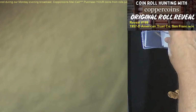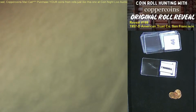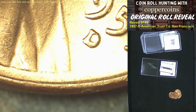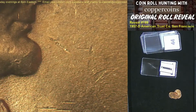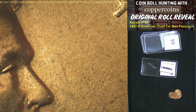So, coin number 43. Number 43 will go to Tim Morell. Timothy Morell. And it appears to be a lower split serif. Lower split serif on a fat D. You're very welcome, Shantanu Singh.